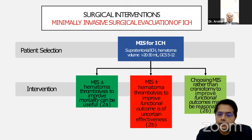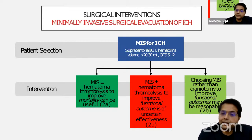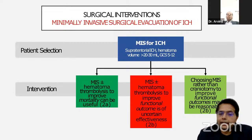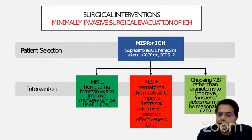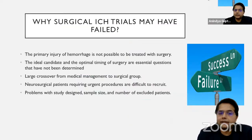But with these approaches, either open or minimally invasive, whether they improve functional outcome is still uncertain. However, choosing a minimally invasive approach rather than craniotomy may be a more reasonable approach, because it has lower infection-related complications and there is less normal brain dissection associated with it.